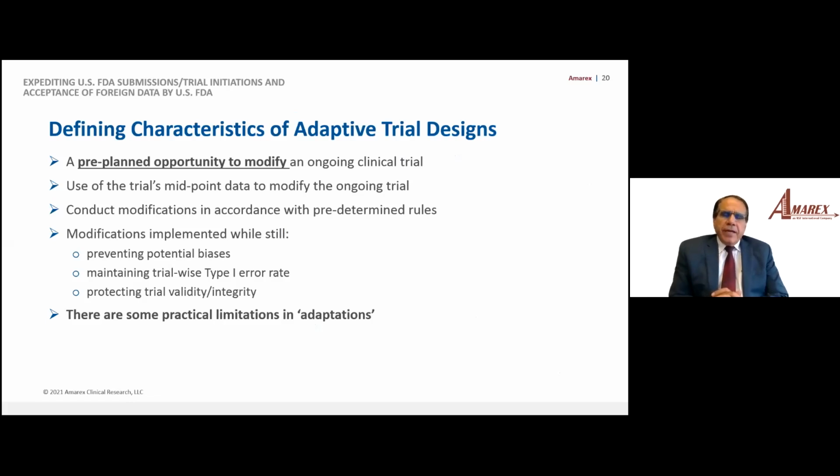The main characteristic of adaptive trial designs is planning in advance. And that is very essential. And it is extremely important to be able to present it to the agency and tell them what you are going to adapt and why, and what are the criteria that you are going to use to stop a dose, for example.